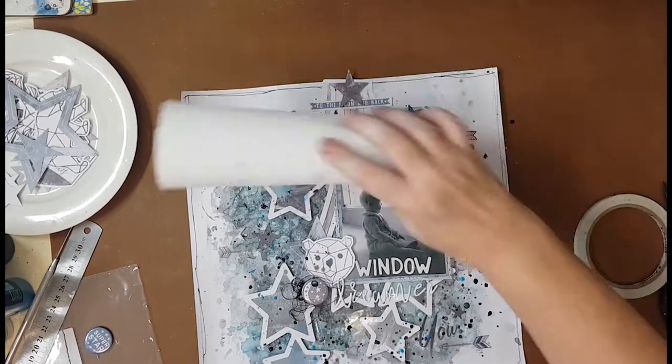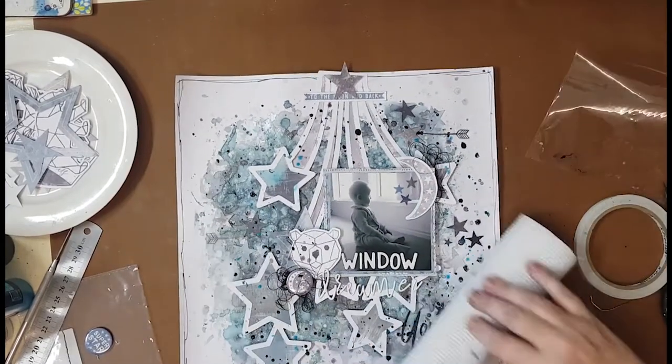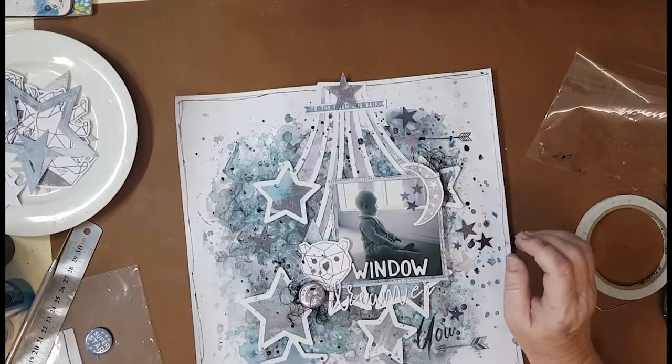And to finish off the layout, I do add some extra sprays and cut and also some splatters across the page. And that is pretty much it.